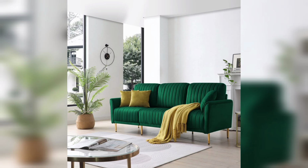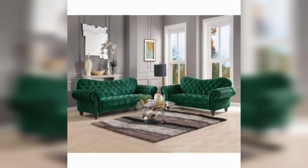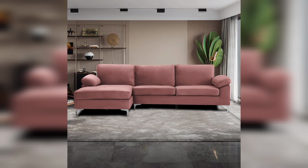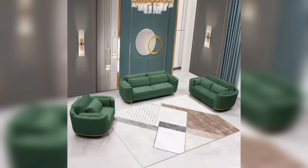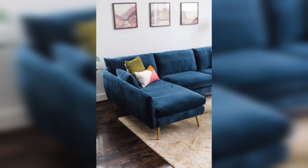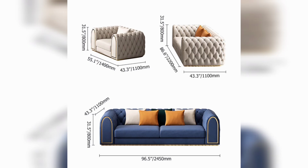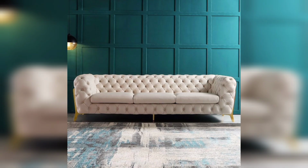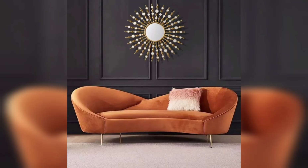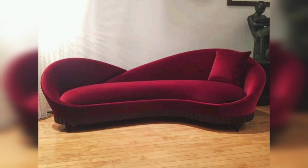What sets the velvet sofa set apart from others is the attention to detail. It features plush cushions that provide optimal support for your back and body. The seat cushions are designed to retain their shape over time, ensuring long-lasting comfort. The backrest cushion offers just the right amount of firmness, creating a cozy and inviting seating experience.